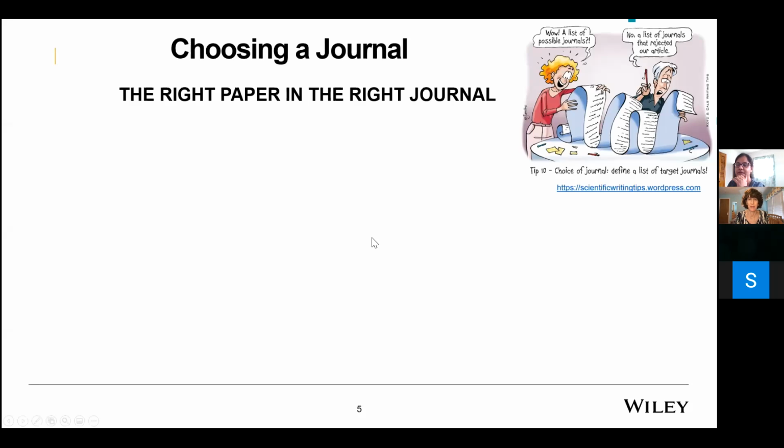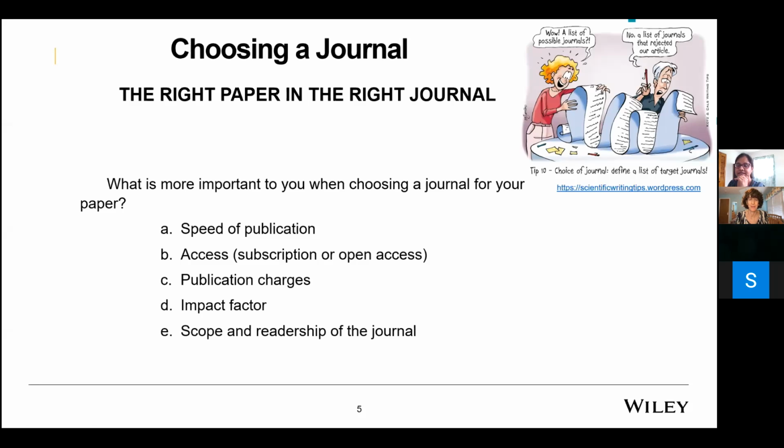But at this point, I would like to briefly pause and take your opinion on, when you want to publish your paper, how will you choose your journal? What is the most important factor for you when you're choosing a journal for your paper? I launched a poll, so please select what your criteria is when you're choosing a journal. What's the most important to you?